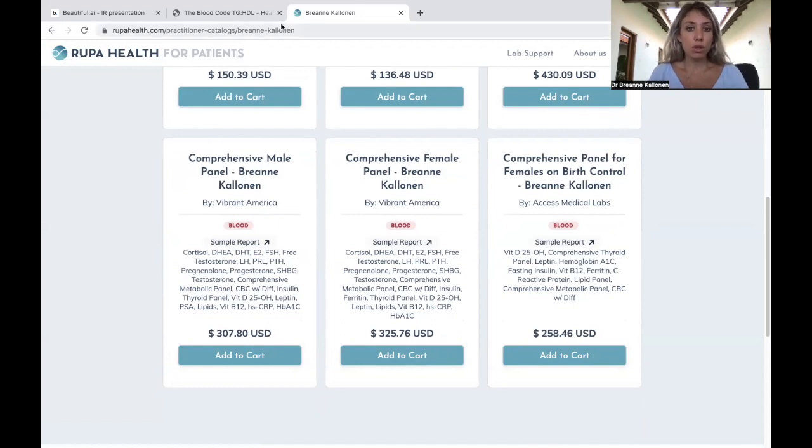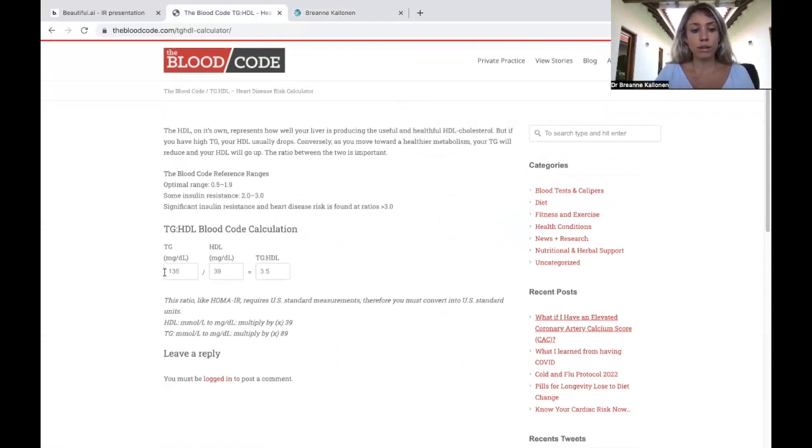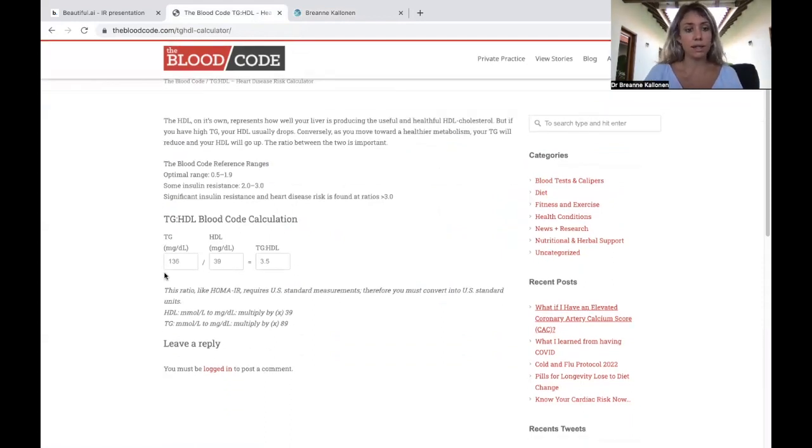Now, if you do have a cholesterol panel, and you're wondering if you have insulin resistance, you can use the website thebloodcode.com, which I'll link as well, to plug in your triglyceride levels and your HDL to get an idea of what's going on. I don't like the triglyceride to HDL ratio to be above 1. I don't think it is necessarily optimal to go above 2, but if you are less than 1, that is fantastic. So when we plugged in this individual's triglycerides and HDL, it was 3.5, which is showing significant insulin resistance.